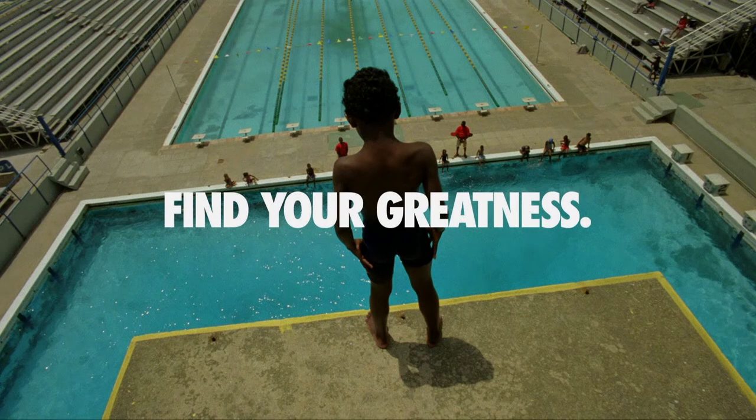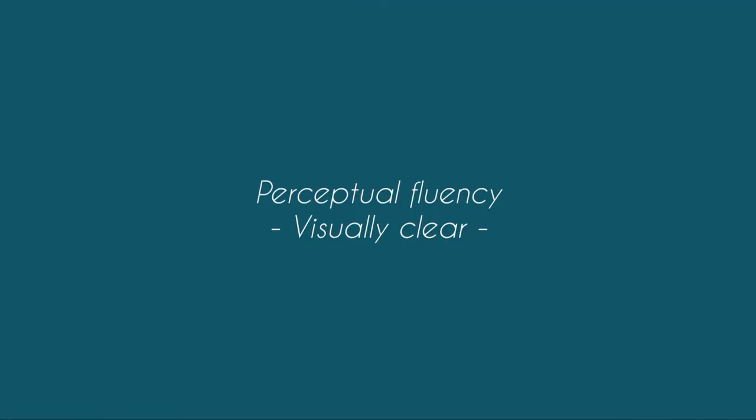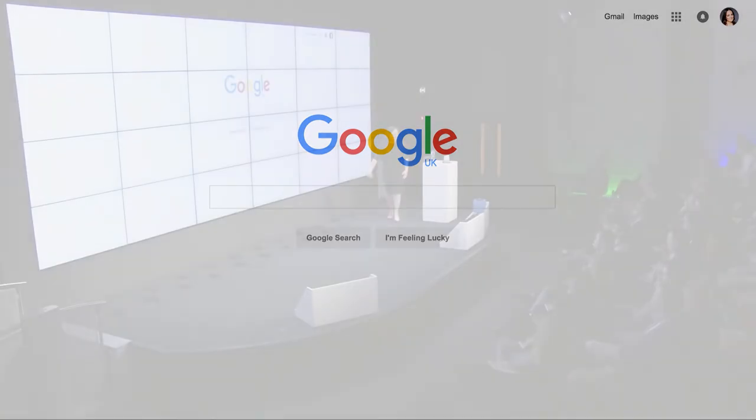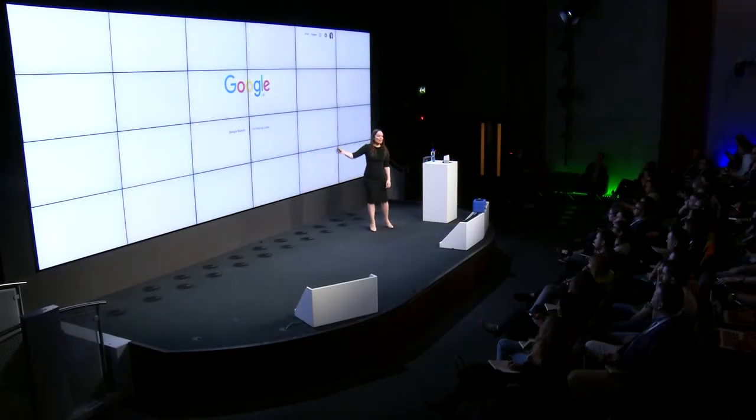You can also increase processing fluency by focusing on visual elements and making your interactions with your customers, your interfaces, as clear and uncluttered as possible. Of course, Google is the best example of this. I was going to try and find another one, but you've done it really well. You've got the logo, search bar, off you go. Super clear, super simple, very easy to engage in.